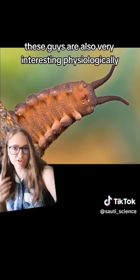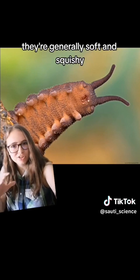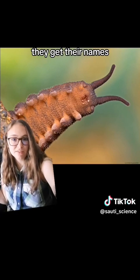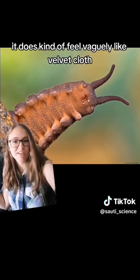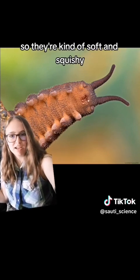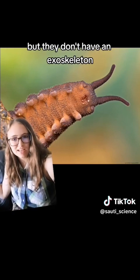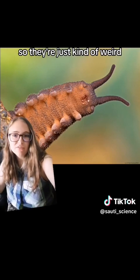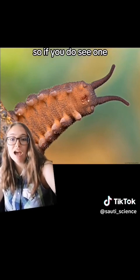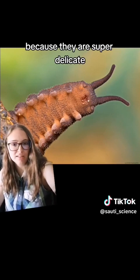These guys are also very interesting physiologically. They don't have an exoskeleton. They're generally soft and squishy, but they're not slimy. They get their name velvet worms from the texture. It does kind of feel vaguely like velvet cloth. So they're kind of soft and squishy like a worm or a grub, but they're not slimy, but they don't have an exoskeleton. So they're just kind of weird, and they're also relatively delicate too, so if you do see one, I would highly recommend not touching it because they are super delicate.